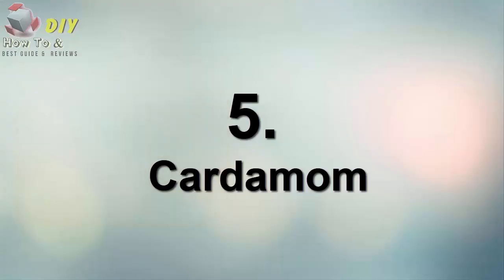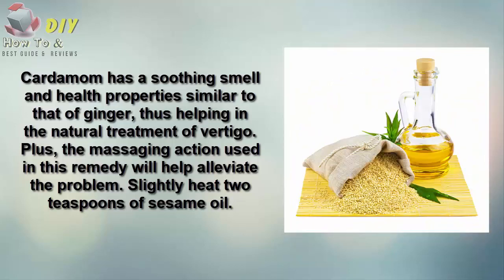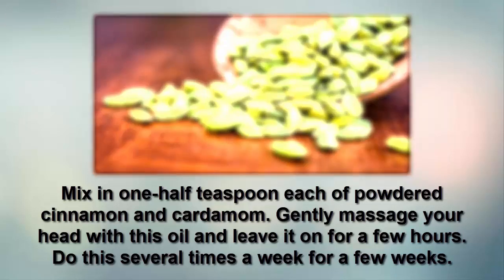Number 5 is cardamom. Cardamom has a soothing smell and health properties similar to those of ginger, thus helping in the natural treatment of vertigo. Plus, the massaging action used in this remedy will alleviate the problem. Slightly heat 2 teaspoons of sesame oil, mix in 1/2 teaspoon of powdered cinnamon and cardamom. Gently massage your head with this oil and leave it for a few hours. Do this several times a week for a few weeks.